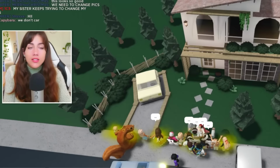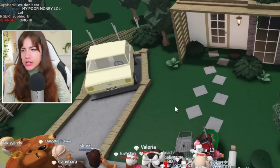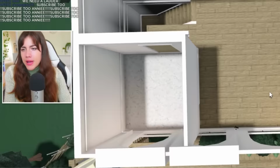I took a lot of inspiration from a post I found on Pinterest. Editor, put the photo here on screen. I like how it's kind of open concept, how this is open to the breeze. It kind of feels like you'd find this house in the jungle. But we have the living room area, the kitchen, the bathroom, and the bedroom.